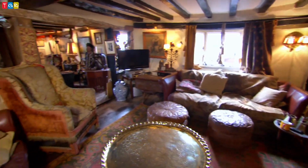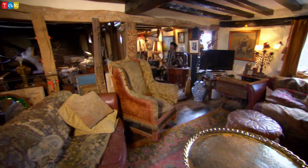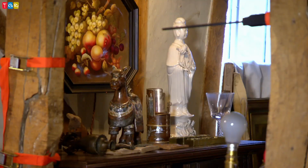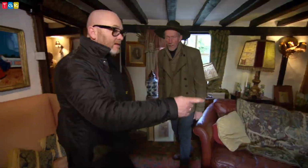Oh, I love this. The living room? Look at that, that's fabulous. Yeah, it's chaotic. We've now come into the sitting room, which is just gorgeous. Just want to pick the whole room up. It's places and bits of this, that and the other. It's just lovely. It's so comfortable.